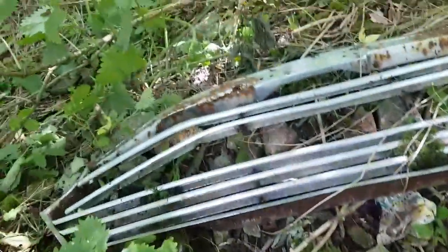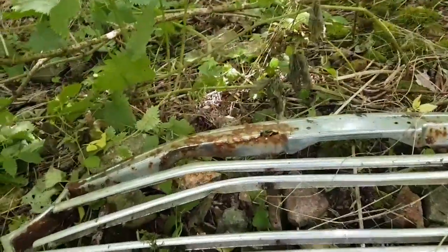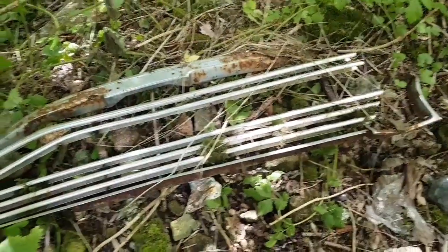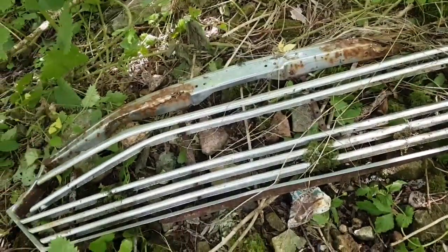You guys, I think if you know me, you probably know how much I love this site already. There is so much cool stuff just waiting to be found. There's an old car grill here. You know Ryan's into finding automobile stuff, so if anyone recognises what car or vehicle it might be from, let him know.